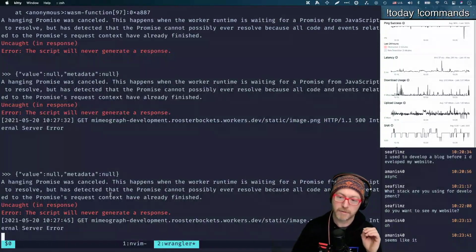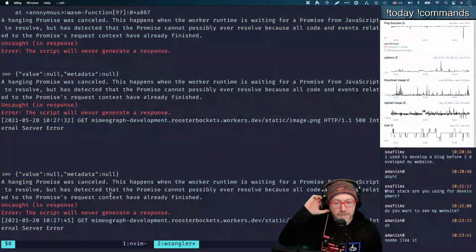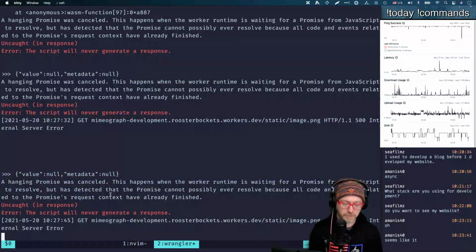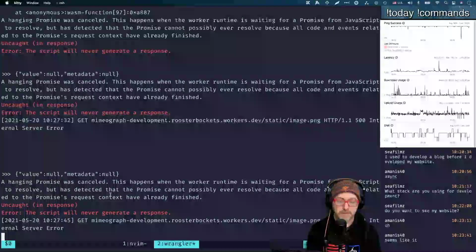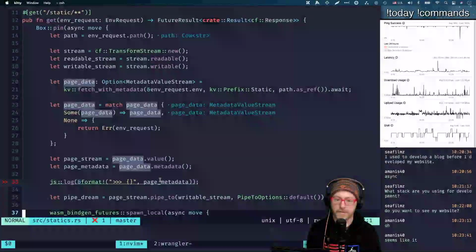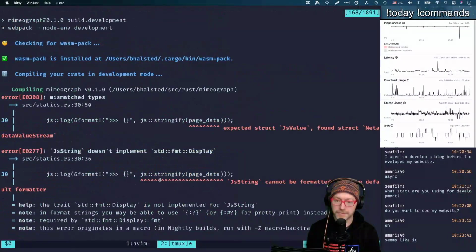So in this case, we're not getting the same error. But the value was null because it didn't exist. That just seems so wrong. Actually, why is it different than before? Why is it different? Because before we were getting these other errors.